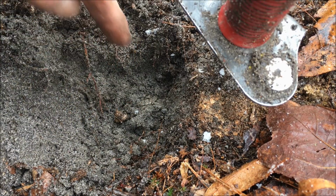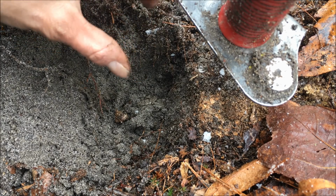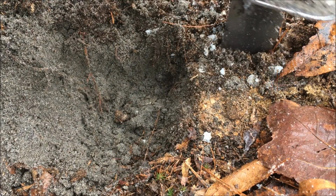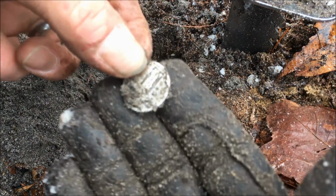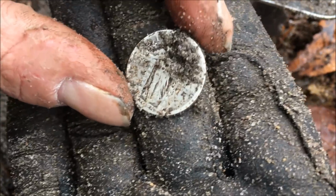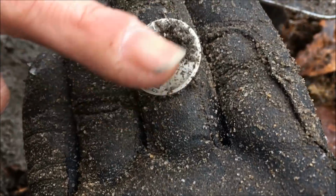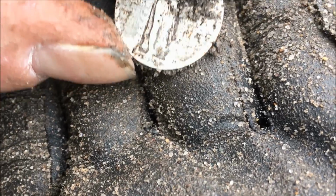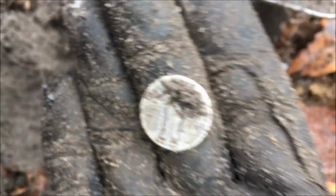All right, super good find here. I could see in the hole what it is already. It was about maybe 4 inches down. I didn't even use the long handle shovel. I started scraping with the lesche. And I got it. I could see what it is in the hole. It's a standing Liberty quarter. Oh my goodness. I think there's going to be a date on it. I can't tell. 1925 or so.